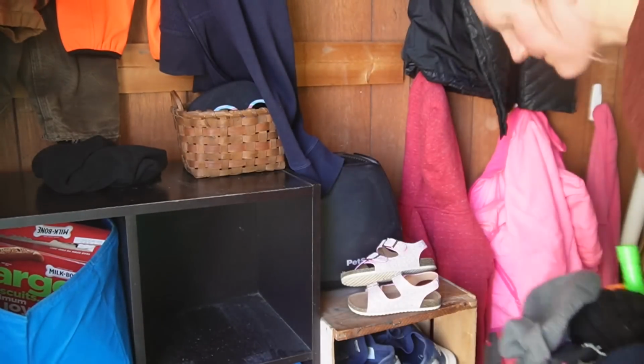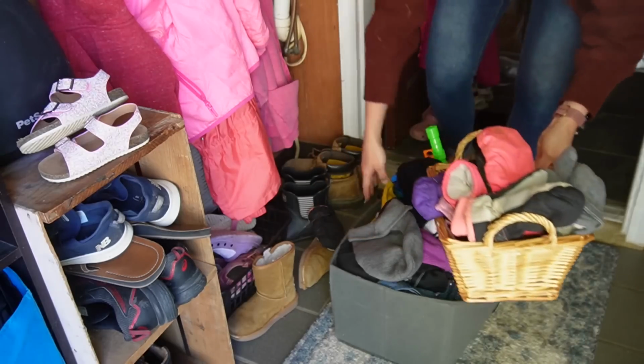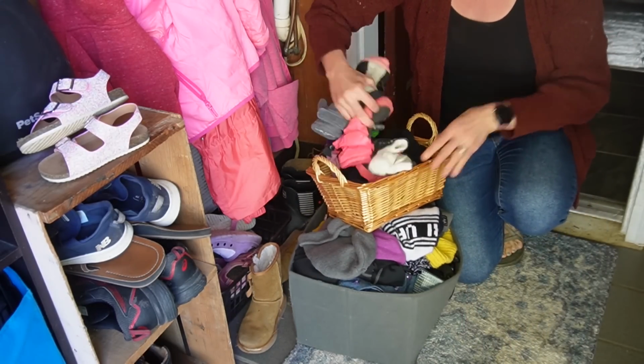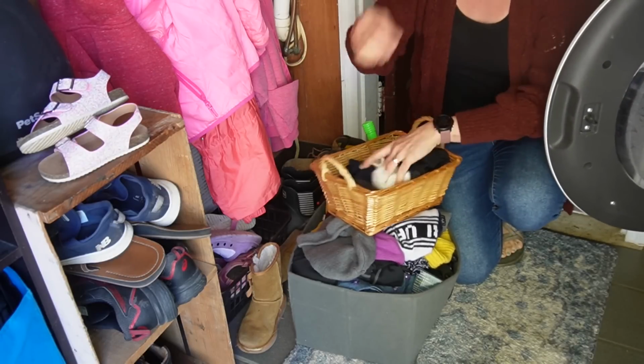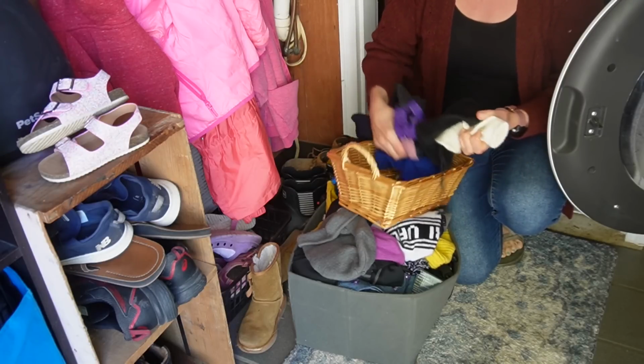But I needed to purge all the winter gear and the winter boots and things like that because I don't think we're going to be getting any more snow. I don't think, at least. But the washing machine's right there, which is convenient. And I'm just going to wash all the winter gear, the gloves, hats, all those things, and get those cleaned up so I can store them away.